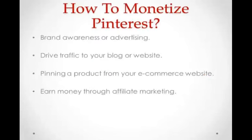How to monetize your Pinterest. There are a myriad of ways to monetize your strong Pinterest presence.